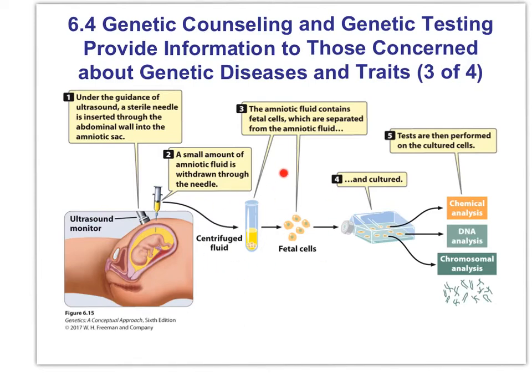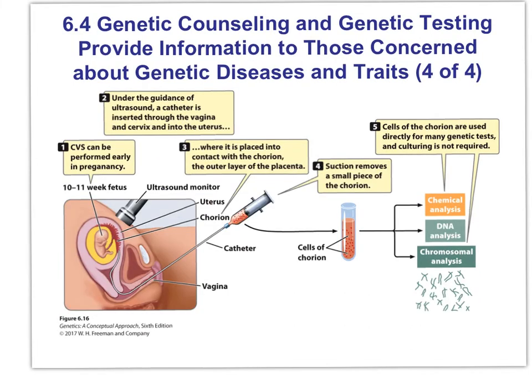That's pulled out. We get those fetal cells, grow them up enough so that we can do chemical analysis, DNA analysis, and that chromosome spread. So the big chromosome spread is looking for major chromosomal disorders, Down syndrome, any of the non-disjunction events that we'll talk about in the chromosomal chapters, and then some DNA analysis if they want to check for known mutations in specific genes. And then what is CVS?